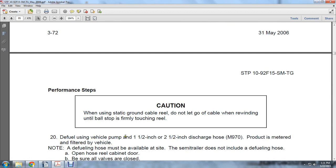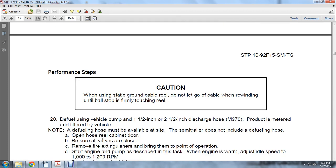Defuel using the vehicle pump with the 1.5-inch or 2.5-inch discharge and the hose. The M970 product is metered or filtered by the vehicle. The defueling hose must be available at the site. The semi-trailer does not include a defueling hose.